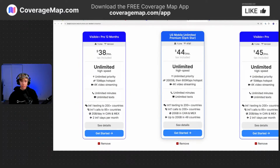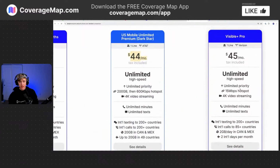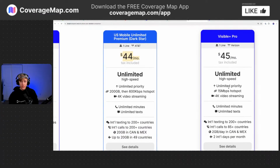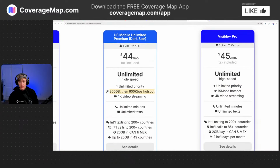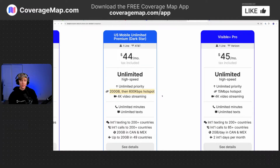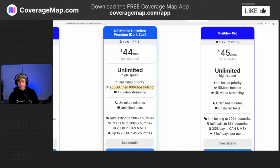And then Darkstar remains a great option, even at $44 a month. Still great, still very competitive, even with Visible Plus Pro here. But it's a close matchup. I mean, $44 versus $45, both giving you unlimited priority, one on Verizon, one on AT&T. The 200 gigs of hotspot versus 15 megabit per second hotspot. I think if you're a heavy hotspot user, unlimited at 15 megabits per second might be a little bit better than the tiered hotspot usage on US Mobile, right? Because it's 100 gigs full speed, 100 gigs at 8 megabits per second, then unlimited at 600 kilobits per second.